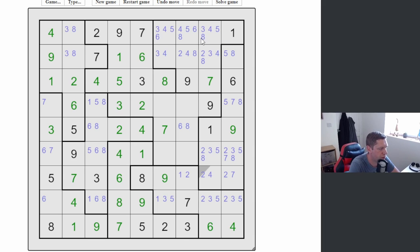Yeah, the 4s. Got the 8. Okay, 6, 7, and our other number here in this column is a 2. That becomes our 7. This is a 2, 6 pair. Rule out the 7 from there. That becomes a 5, 8 pair, so we can rule out any other 5, 8s here.